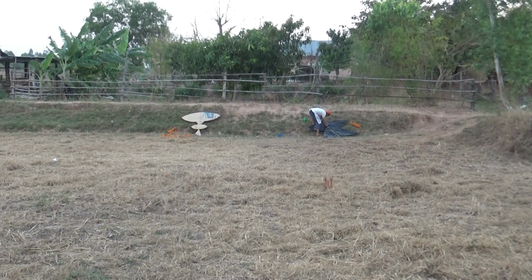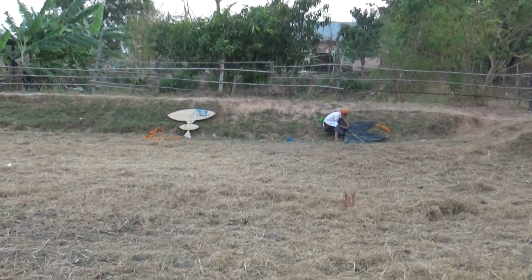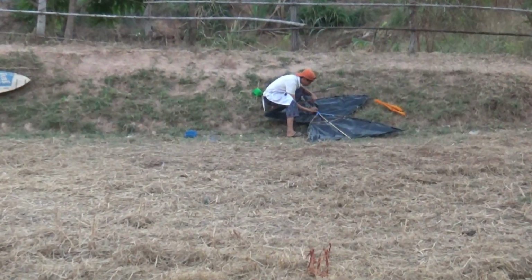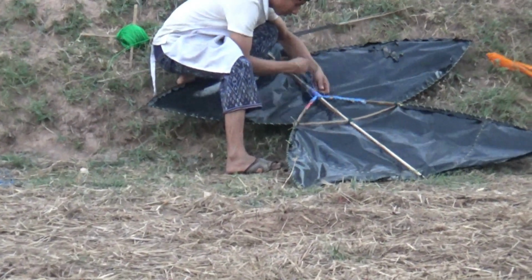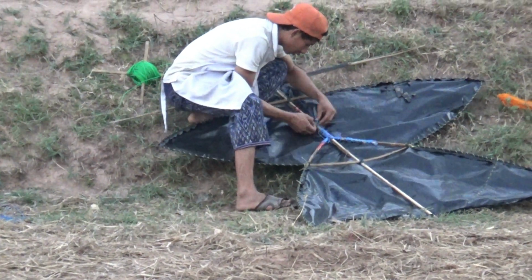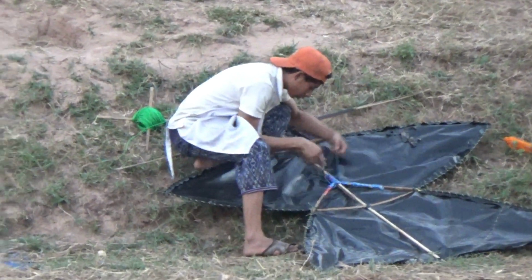Well, not going to happen tonight. What can you do? But at least we got to see the kite anyway, got a close up of it. He's still working on this one. It's been like half an hour. He's put that little boomerang thing in the middle. Well, maybe not. He's still working on something. He's not happy with it.